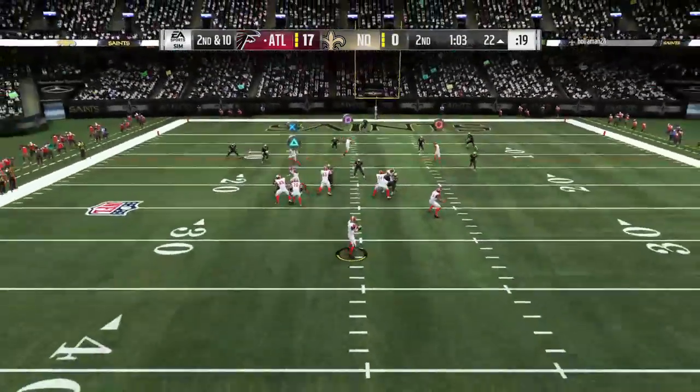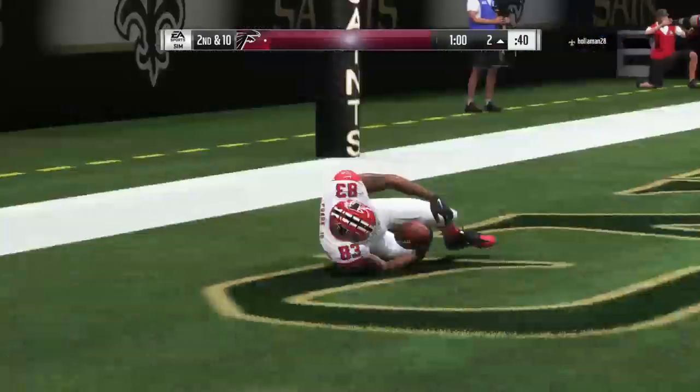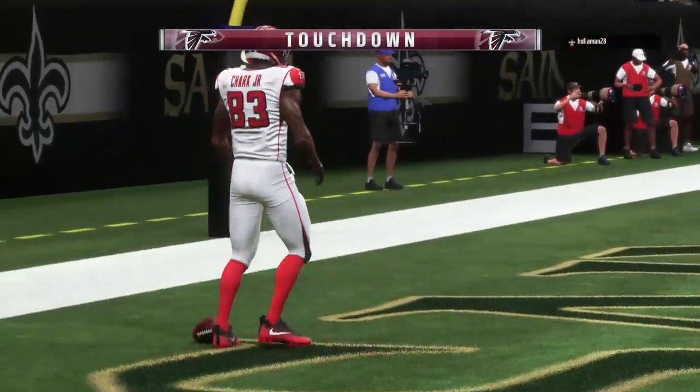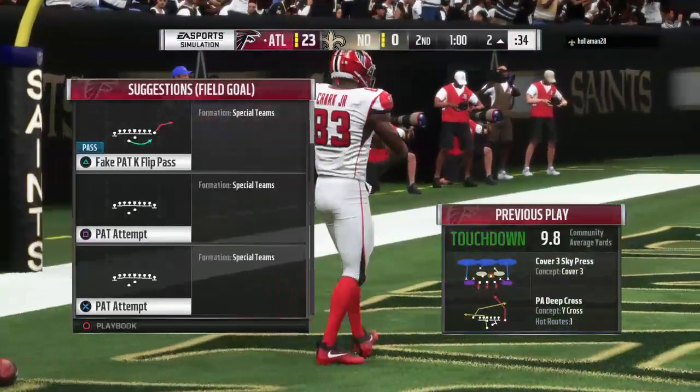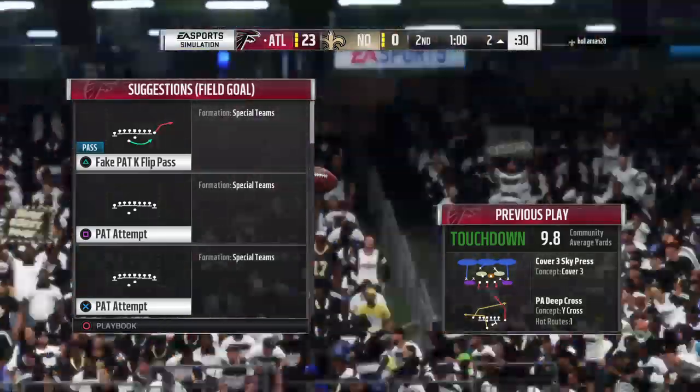And 2nd and 10, he'll look to throw again. And that is caught. Touchdown, Falcons. DJ Chark, his 2nd touchdown on the season. And the Falcons will extend their lead.